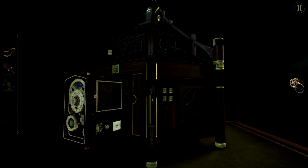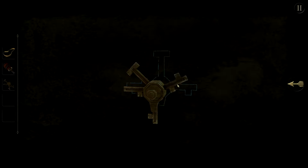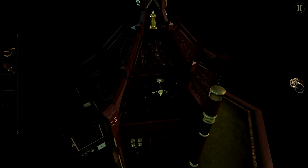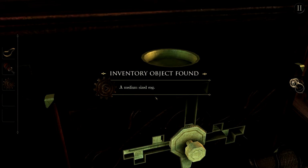Now, what we are going to use this key for is this keyhole right here. So we can try to put it in. It's not going to work because we need to orient it to fit this diagram on the back so that we can actually use it. So obviously, this one you rotate up all the way to the top so that it will fit the tall part. Then you want to flip this one to this side, flip this one to this side, and then flip this one to the left side. And now we can see it perfectly lines up with the diagram in the back. And now we can put the key in the slot, and it will open up, revealing to us yet another medium-sized cog which we can use to our advantage.